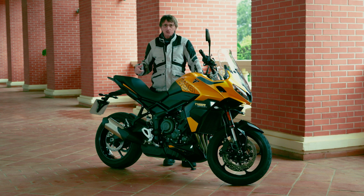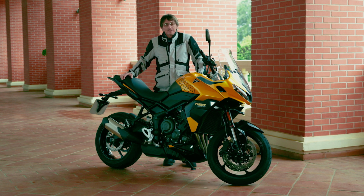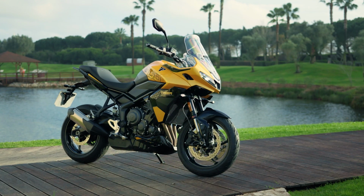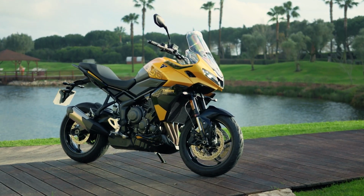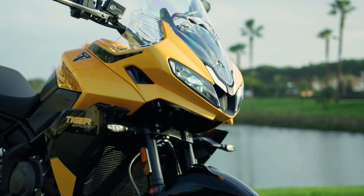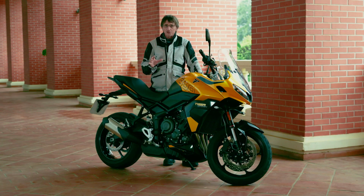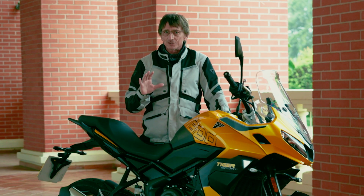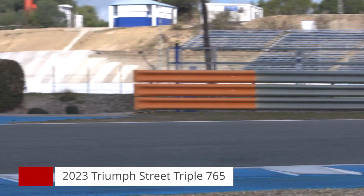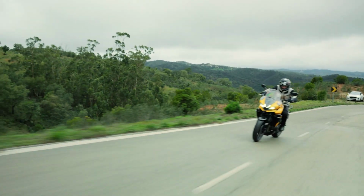You see 17-inch wheels and tires on front and rear, so this is a Tiger that is not meant to go off-road. It's the Tiger 800 Sport, and I'm calling this a practical hooligan. That's because it's basically a Tiger 660 frame stuffed with a 3-cylinder motor larger than the Tiger 660. It's sort of a Street 765, but boosted up to 800cc. So it's got a lot of power and will leave the Tiger 660 in the dust.